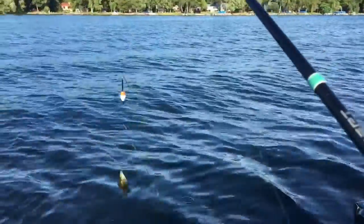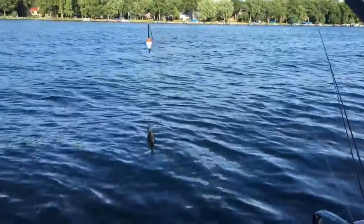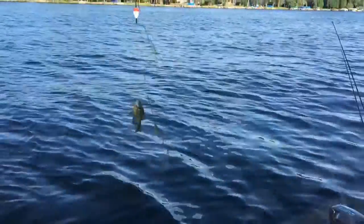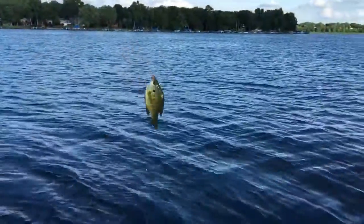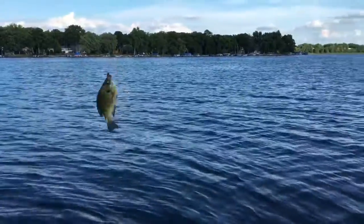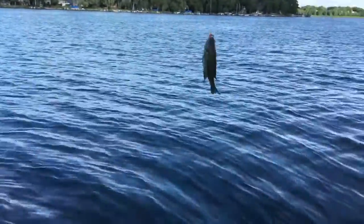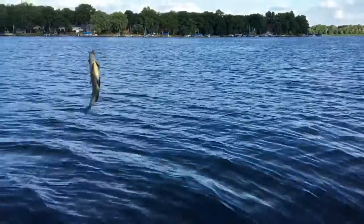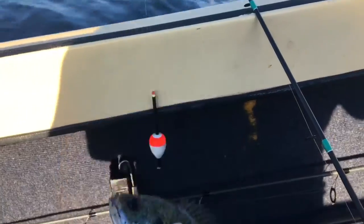Alright, so here's number 19. We're getting close to our goal of 20, then we're going to go play around for something else, but doing pretty good here. And here goes number 19. All right, and here's number 20. We'll quit tormenting panfish here for a while. We'll go find something else to do, maybe go for a boat cruise or whatever. But man, that's nice, just catching one right after the other. And here goes number 20.